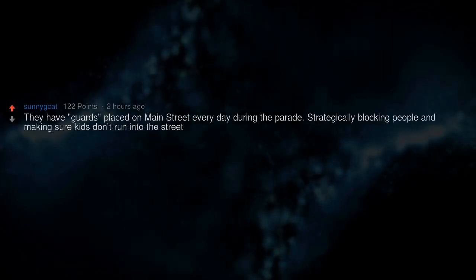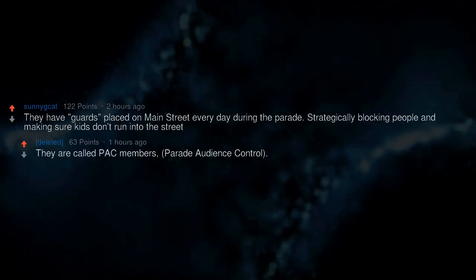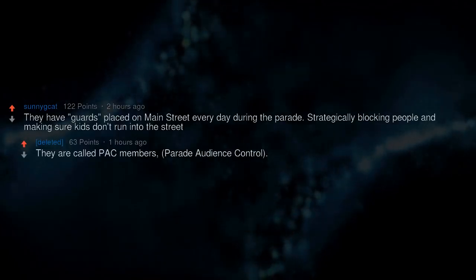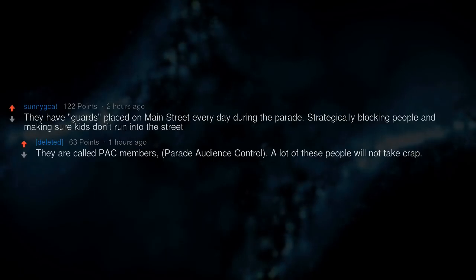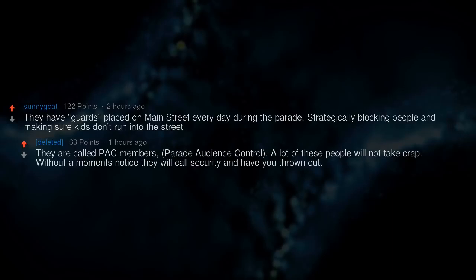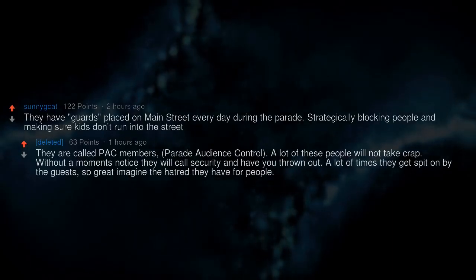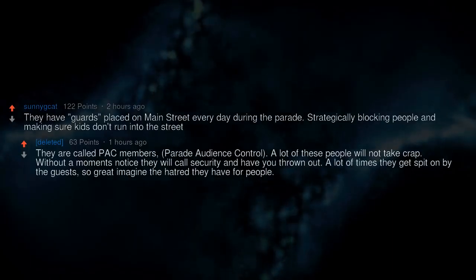They have guards placed on Main Street every day during the parade, strategically blocking people and making sure kids don't run into the street. They are called pack members, parade audience control. A lot of these people will not take crap. Without a moment's notice they will call security and have you thrown out. A lot of times they get spit on by the guests. So great, imagine the hatred they have for people.